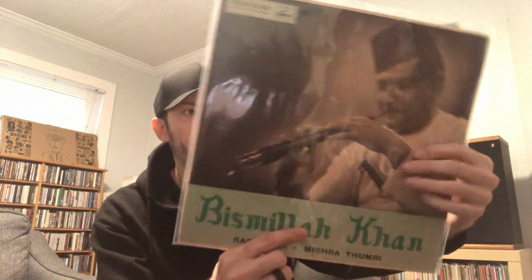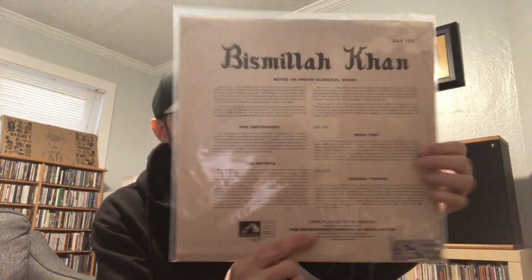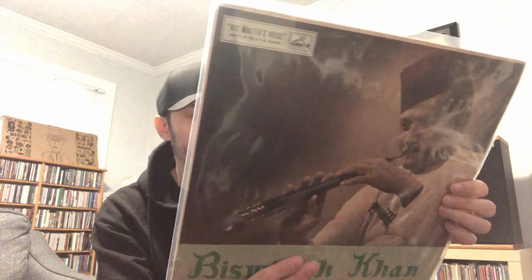This is the only record I've ever ordered from Israel on eBay. Bismillah Khan, Raga Todi, Mishra Thumri, an original on His Master's Voice. Phenomenal ragas here. Just brilliant. This is one that Teddy turned me on to.